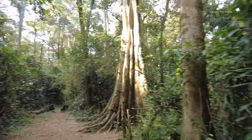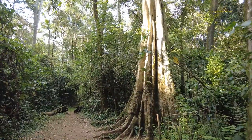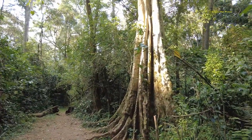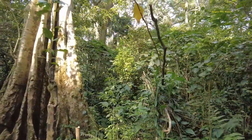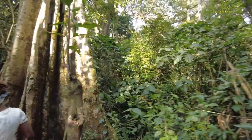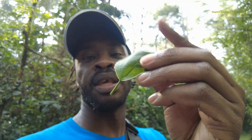As for the case of this one, I would like you to feel its leaves. It's rough. So this is what it normally sheds. It's what we use for local sandpaper, and also as nail polish.